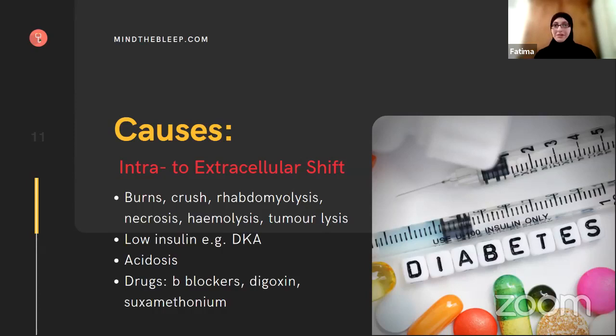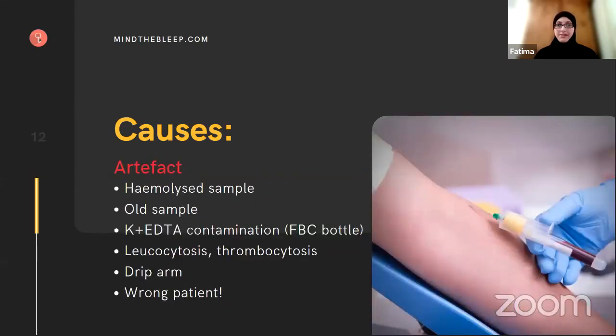So sorry, it's a long list of things, but I just thought it'd be useful for you to maybe later come back and look at these. And then you've got kind of not an exhaustive list, but this covers kind of the main culprits. Final thing is an artifact. So you can get this when there is any situation in which your in vitro potassium levels, as recorded by the lab, are not a true representation of the in vivo levels.